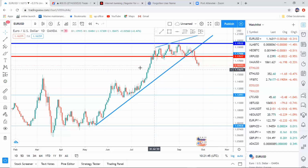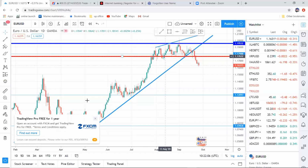You'll see the boys doing various different things from time to time as well, but the training itself is focused on crypto. But anyway, what I was saying was that on the daily chart here, you can see this uptrend. You've got a low, a higher low, higher low, higher low, and high, high, high, high. So we've got an uptrend.